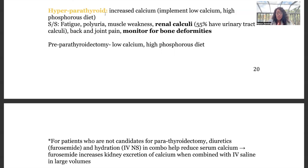So before surgery, before the patient gets that parathyroid gland removed, if they have hyperparathyroidism and they're going to get a parathyroidectomy, which means they're going to get the parathyroid glands removed, that patient is going to be on a low calcium, high phosphorus diet before it's removed. Remember, guys, calcium and phosphorus have a what? Inverse relationship.